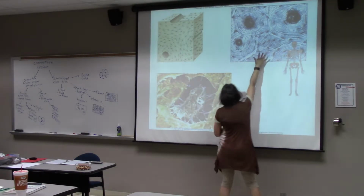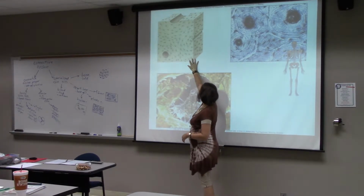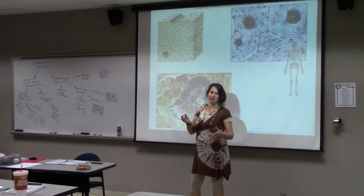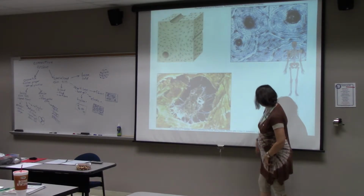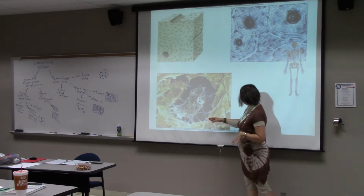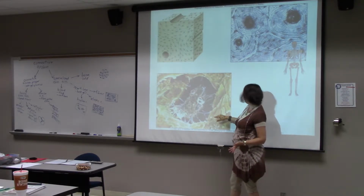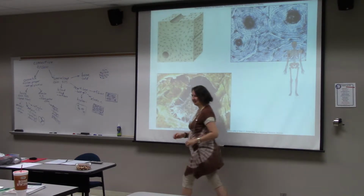This one's an actual microscope photo. This one's a simplified drawing of it. These little spidery bits, the osteocytes, all have these little tentacles that reach out and connect with each other through teeny tiny channels in the matrix. And this is an electron microscope, highly magnified picture of an osteocyte. So this gap is the lacuna. What they've colored yellow is the bone matrix, and all these little strings are where it reaches out to connect to the other cells.